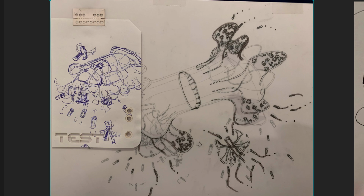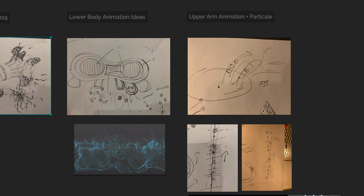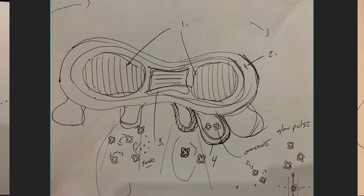And again, these tabs are going to be rigged, so they will not be static, but moving as the participant gets closer. These will become rigid because they are going to be 3D printed and overall static.